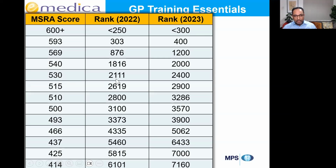530 would have been just over 2,100 in 2022, 2,400 in 2023. At the lower end, someone that scored 466 would have been 4,300 odd in 2022. They're over 5,000 in 2023. So this same score next year might be 5,500. That means you're going to be on the waiting list. You want to have a job in the first round of offers.